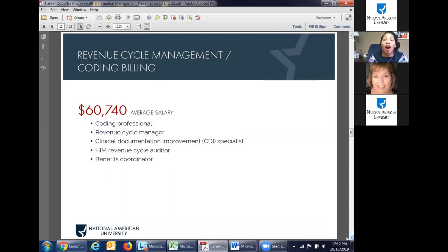HIM revenue cycle auditor. It's not just that you are managing that revenue cycle, but you may have a chance to also be an auditor for the revenue cycle because you understand so much about what you learn going through health information programs. Also, benefits coordinators.